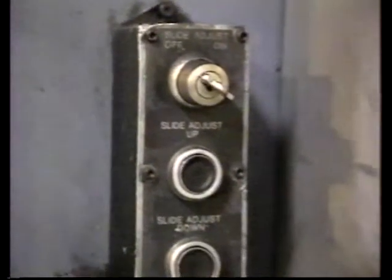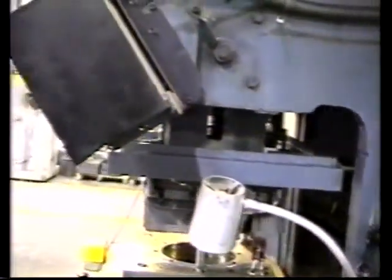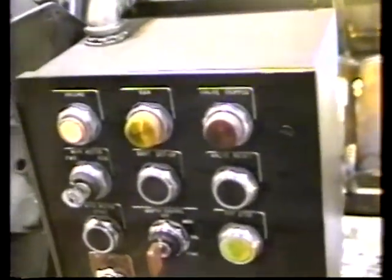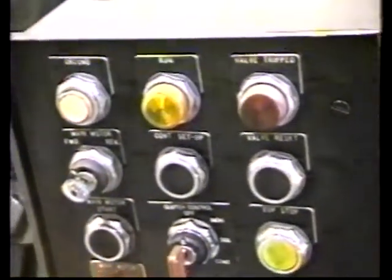This press is in very good mechanical condition, and you can inspect it under power at this time. You can operate the control functions. You can see the press operating, make your own judgment about the mechanical condition. Put it through its paces. You'll find this to be an extraordinarily good offer of a Niagara press.